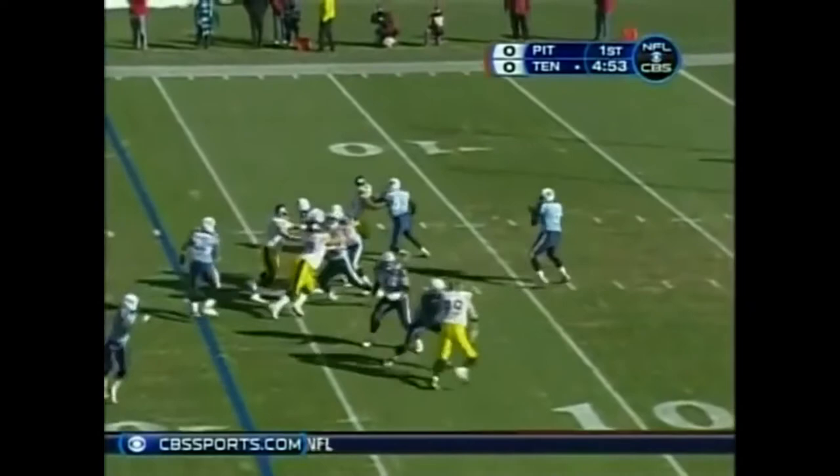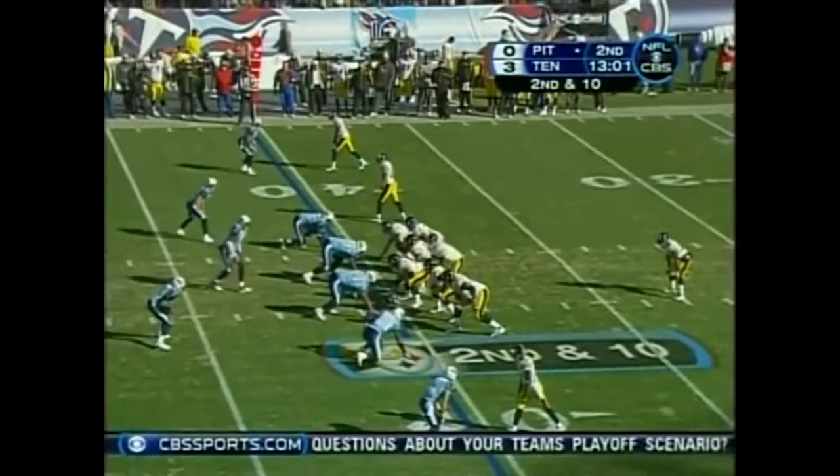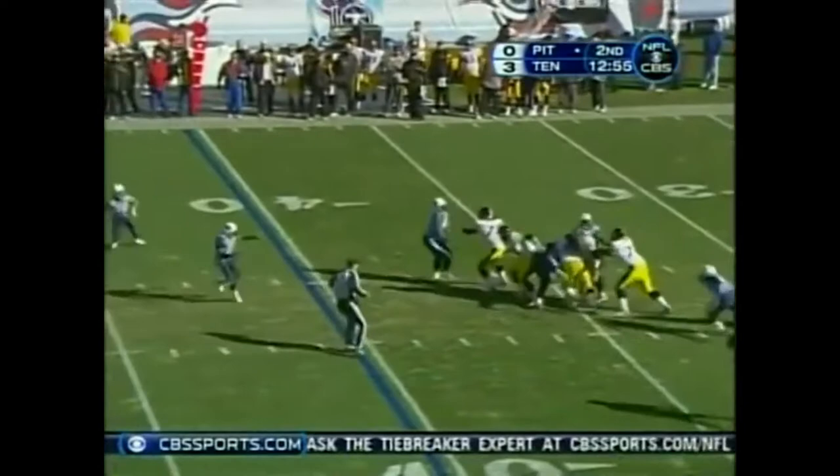Play action. Good time for Collins. He hits Gage and he almost broke it. These guys had a 3-0 Tennessee lead. Second down and 10 for Pittsburgh. And the ball's out again. Roethlisberger fumble is recovered by the Titans.